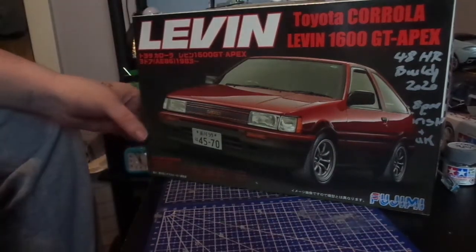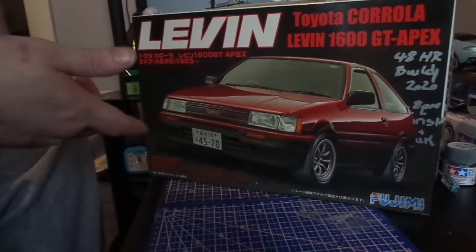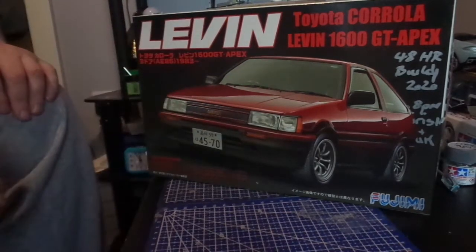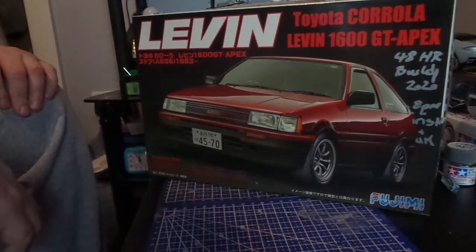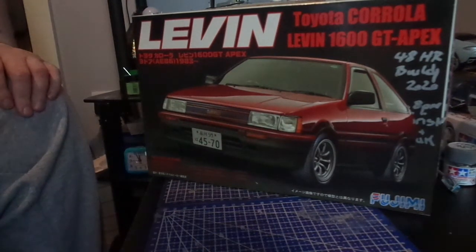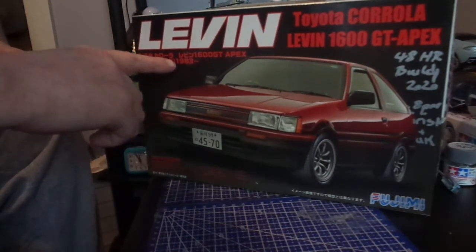I decided to go with the Toyota Corolla, which is also the Toyota Levin 1600 GT Apex. As you can see, the GT Apex just means the GT version. You get a few extra little goodies, an extra package basically in the car, like comfort or whatever came with. But they're also known as the AE86, as you can see there. AE86, a 1983 car.